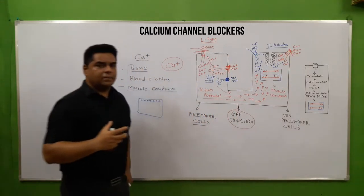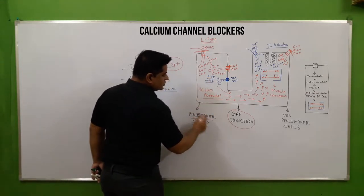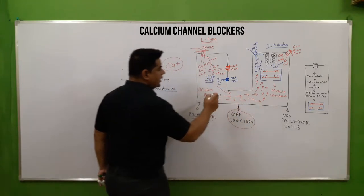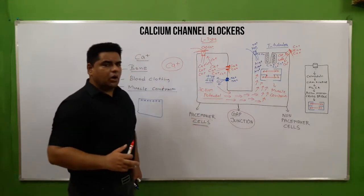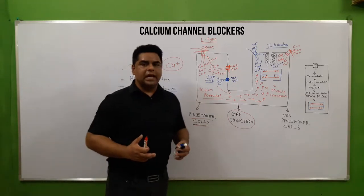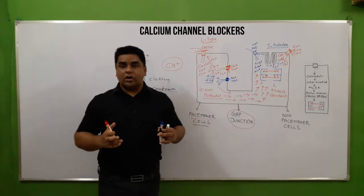Will the cell be able to become more electropositive? No. And will the pacemaker cells be able to stimulate these non-pacemaker cells? Absolutely no. And can there be influx of calcium ions inside both cells? No. So till now we have seen how the understanding of basic physiology helped to understand the mechanism of calcium channel blockers, or drugs.